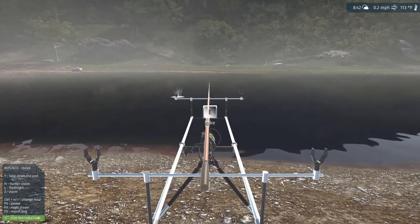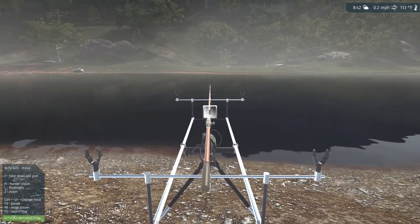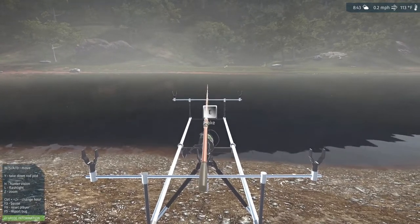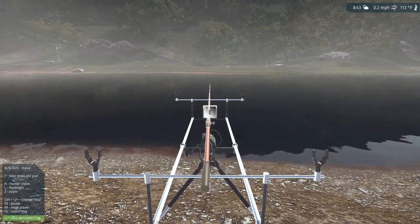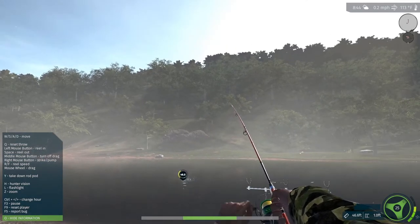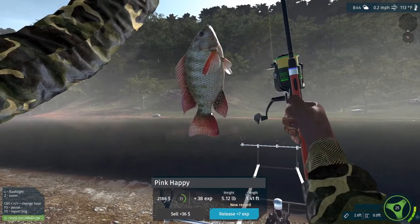Sit it down. Plenty of jumping going on. A bit of interest then. Yep. It's a bigger fish this. That looks a bit coming out the water here. What have we got? Oh, we've got a big pink up there.